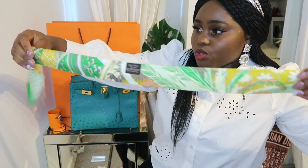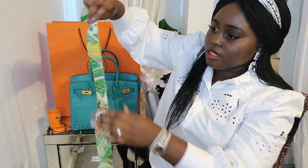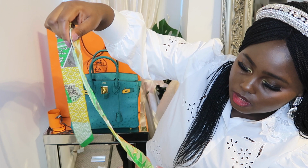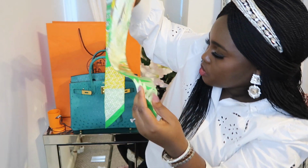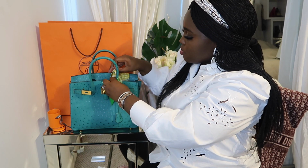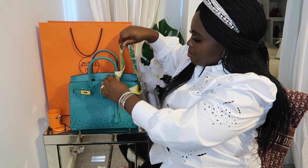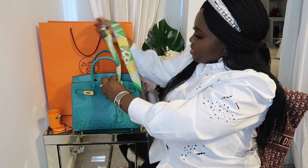The Hermes twilly is just a nice different shade of green, but it's really nice. I picked it out in the store, and this is made in France, 100% silk. It says soie, which is silk in French, and then it has the Hermes Paris at the bottom. So to wrap it, literally just make sure the Hermes Paris is sticking out here, and then I just start wrapping. To be honest, I don't think I do this properly, but I have to learn someday, right?